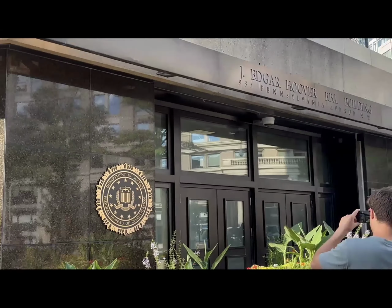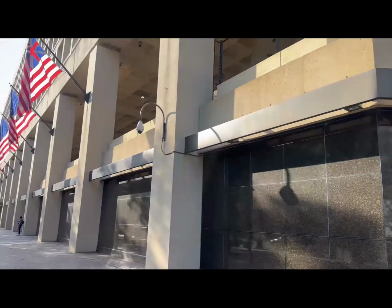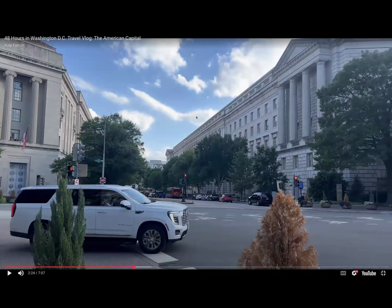Well, look at that. So we got the J. Edgar Hoover FBI building, Department of Justice. I've been in that FBI building. It's very nice. Have you all been in the J. Edgar Hoover FBI building? What'd y'all do there? I didn't go. I haven't gone. Oh, okay. I took the third graders. I taught third grade one year. I love that. And third grade includes knowing about DC.